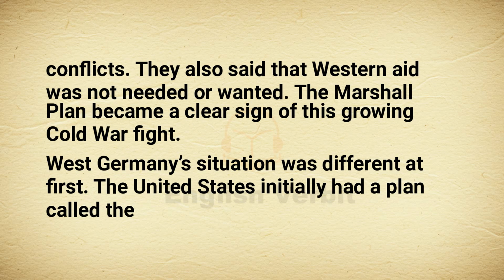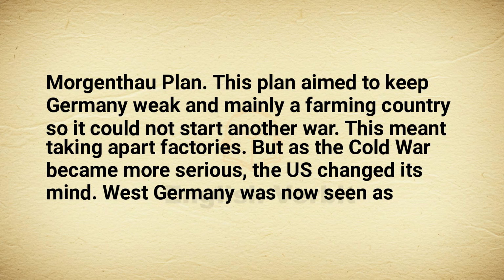West Germany's situation was different at first. The United States initially had a plan called the Morgenthau Plan. This plan aimed to keep Germany weak and mainly a farming country so it could not start another war. This meant taking apart factories. But as the Cold War became more serious, the U.S.